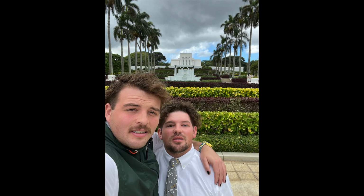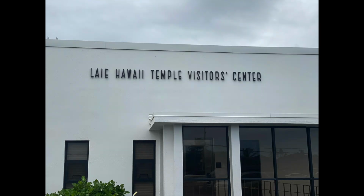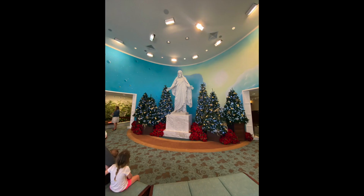There's my two boys just hanging out and enjoying the views of the temple. So the Hawaii temple, since it does get 100,000 visitors a year, has a visitor center you can go to, and of course there are missionaries there you can talk to.